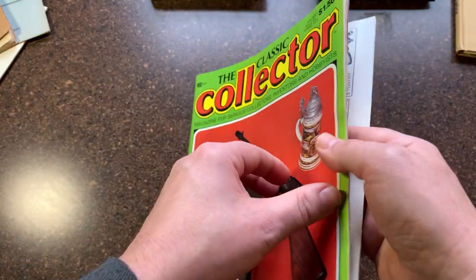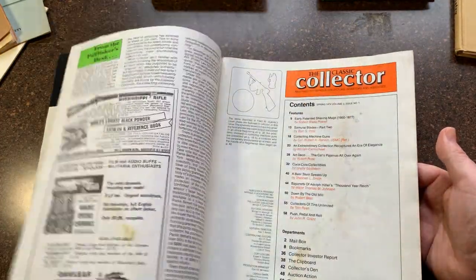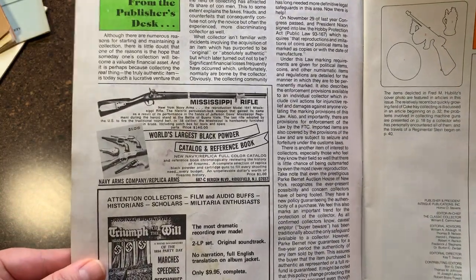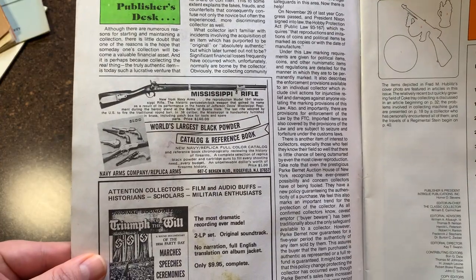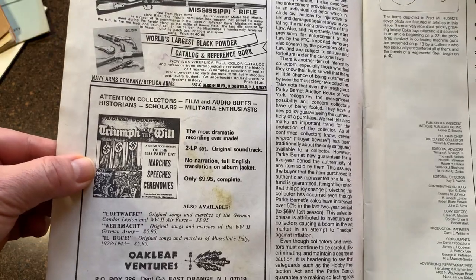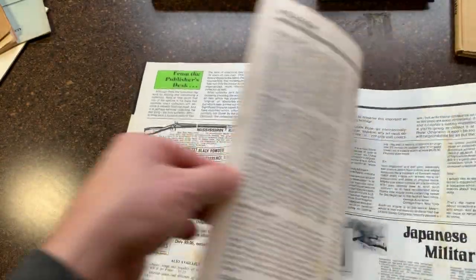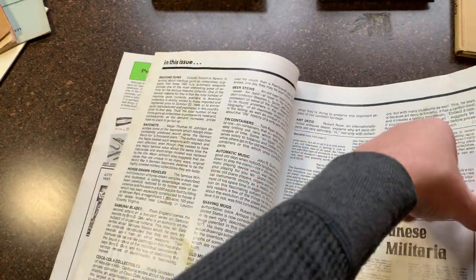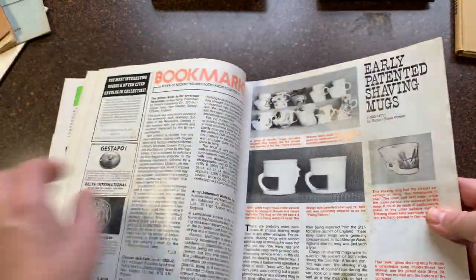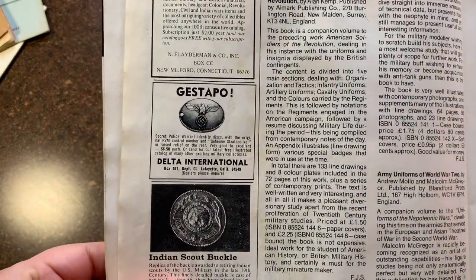But the magazine, it kind of goes over, it's got ads. Navy Arms, some companies I think are still in business. The reproduction black powder stuff. There you can get the German Third Reich propaganda movie, Triumph of the Will. It's the soundtrack on vinyl. I mean, who doesn't want that, right? Japanese military shaving mugs, a lot of stuff that's pretty hard to find. There, get your Gestapo ID disc.